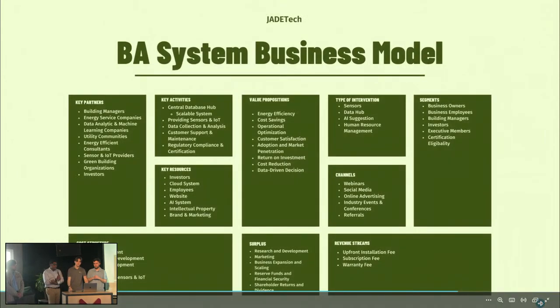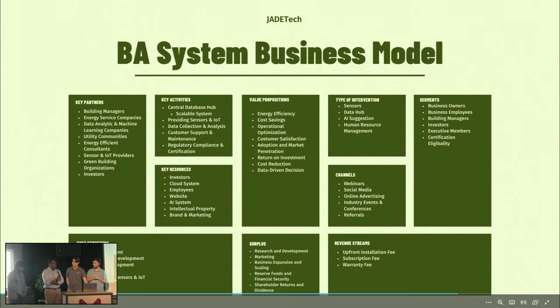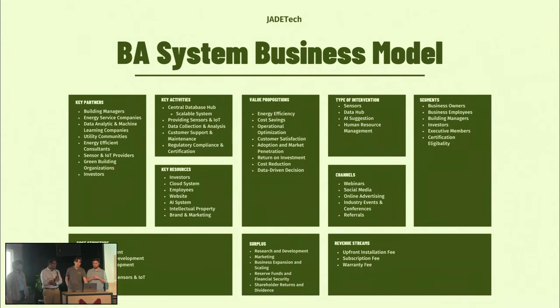And then here's an overview of our BA system business model. So our business model, it's mainly an overview of what's already been said before. I know there's a lot of bullet points up there, so I'll just be going through a few of the specifics that help the business the most. And then afterwards, if there are questions on it, we can bring it back up so we can get more specific.